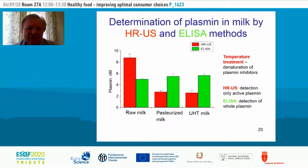Again, here is the comparison between this ultrasonic velocity measurement and the ELISA method, and you can see again a similar tendency as for the surface acoustic method, except for raw milk, where there is some difference, but this can be caused by the fact that raw milk contains various and very complicated, not inactivated plasmin inhibitors and acceptors or activators.